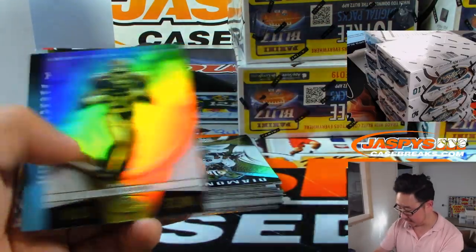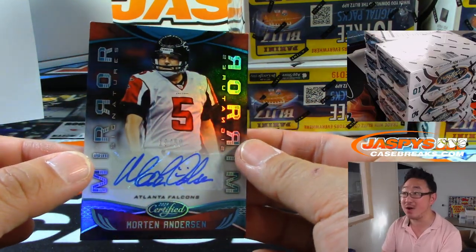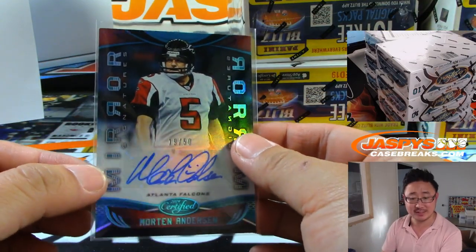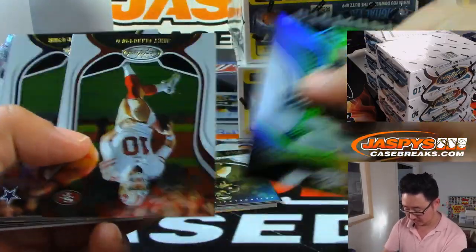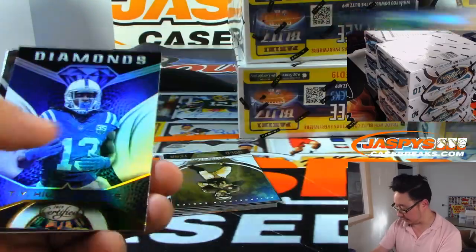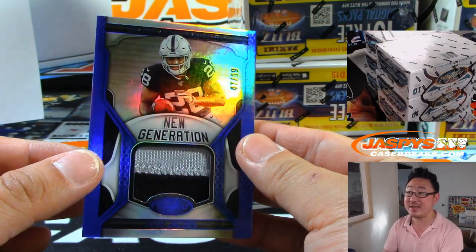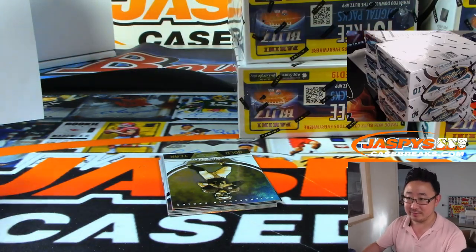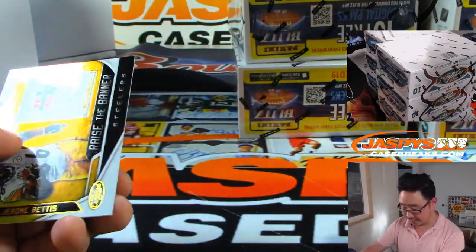There's Deontay Thompson to 99. And we've got 19 out of 50 mirror signatures, Morton Anderson. Nice Morton Anderson for Chris. Same Chris, Chris D and the Falcons, the Dirty Birds. There's Alvin Kamara to 450. And Josh Jacobs, new generation, silver and black patch, 47 out of 99 for Logan. And my Raiders, a little Raider Joe Mojo. Let's try to find his autograph. Out of 299, Mac Wilson.